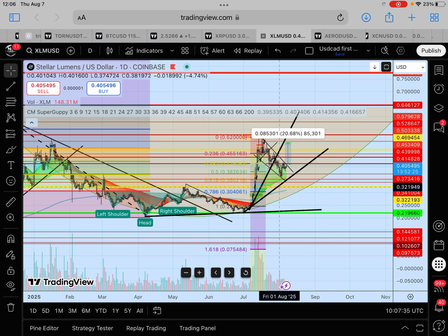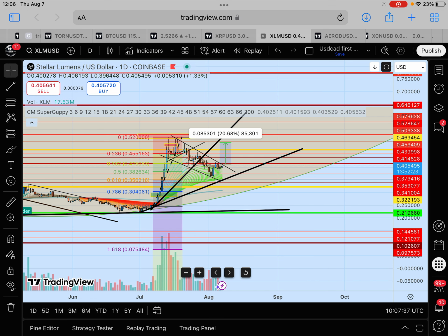I don't have my RSI on here. I'm not going to bring it up because it's a pain, but I can expect that once this breaks over this, we are going to start seeing that push up very quickly, as we did when we had our first entry down here around 29 cents.